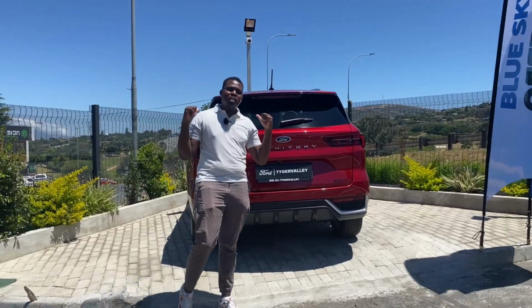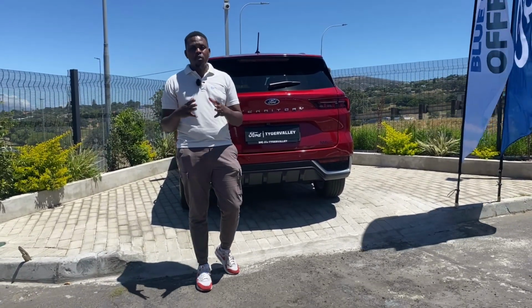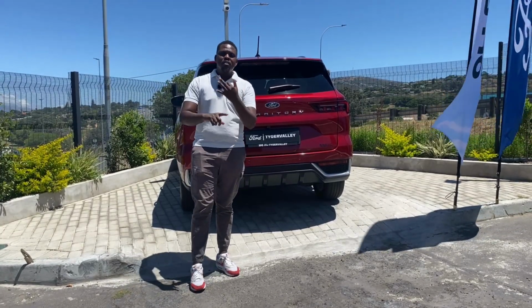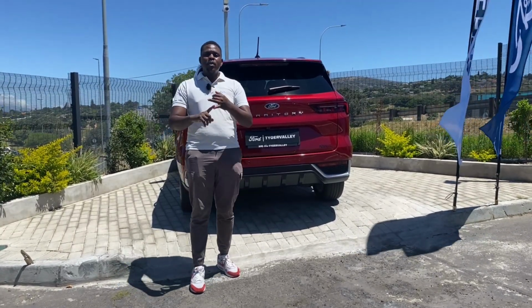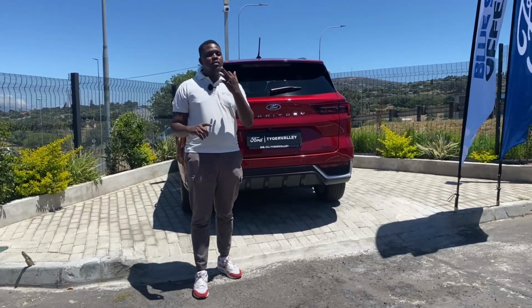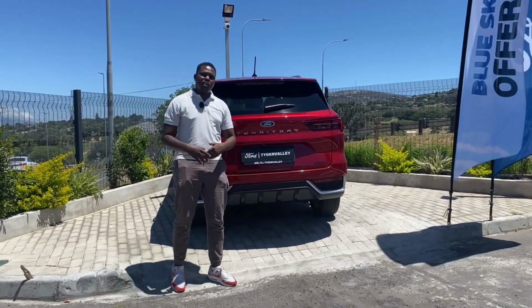As you can see now, we're standing at the back of the Ford Territory 1.8 liter EcoBoost. This one, man, is the Trend line. There are 3 versions. The first one is the Ambiente, the second one is this one, the Trend, and there's also the Titanium, top of the range. But you can start on this one, man.